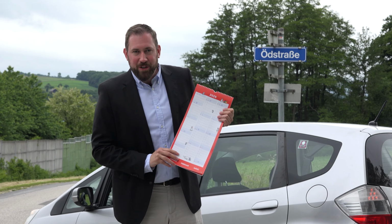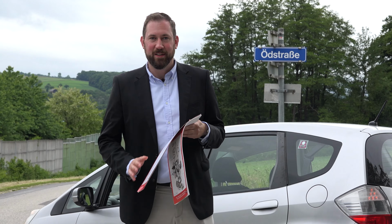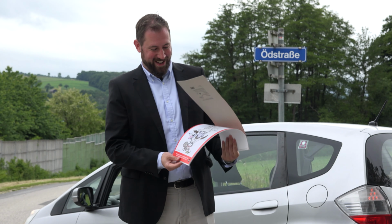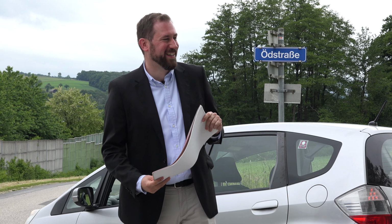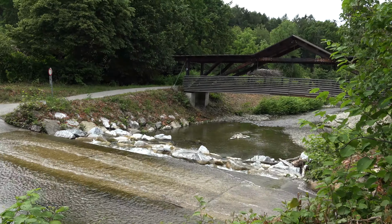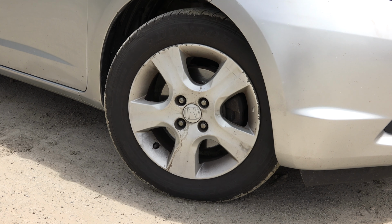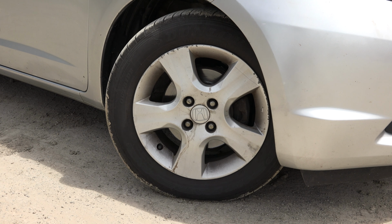I brought a calendar so we can measure the 0 to 60 of this car. Does it have enough years to measure it? That's a good question. By the way, I wasn't entirely honest about the Honda Jazz's only outside material being rust. This second gen features 15-inch aluminum wheels, which do have curb rash, but they don't rust.